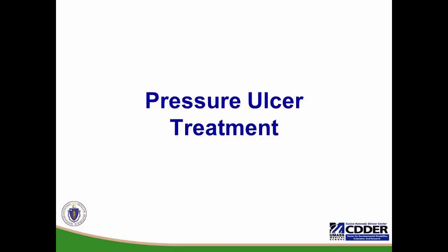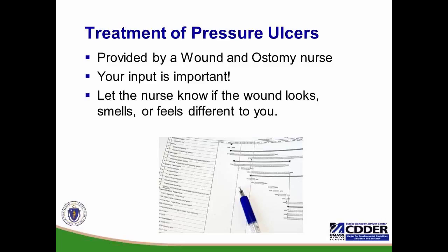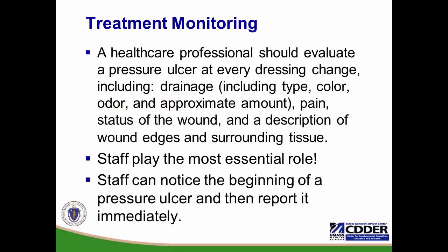Pressure ulcer treatment. The treatment of a pressure ulcer will be done by a wound and ostomy nurse, not the provider nurses or direct care staff. However, your input is extremely essential. We need to know if there's a new reddened area or if the wound smells different or looks different to you. Treatment and monitoring. A healthcare professional should evaluate a pressure ulcer at every dressing change to assess.